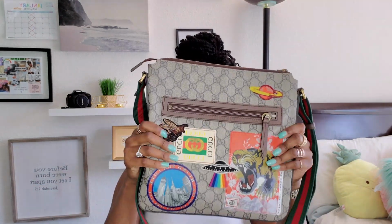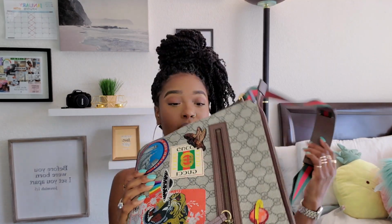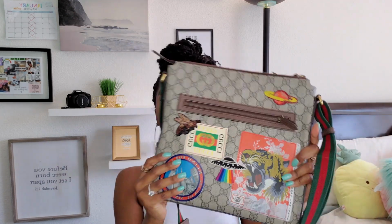Okay, so this is the GG Gucci messenger bag or whatever crossbody bag. I don't know what they call it, but this is a messenger bag and this is the one that has all the patches and stuff. This is the bag that I'm wearing currently and I really love this bag. I don't wear it often. It's only when I know I'm gonna be wearing something similar to these colors or if it's going with my outfit. This isn't an everyday bag. I have an everyday bag, but this is what I am currently using. Let's get into what's actually in my bag.